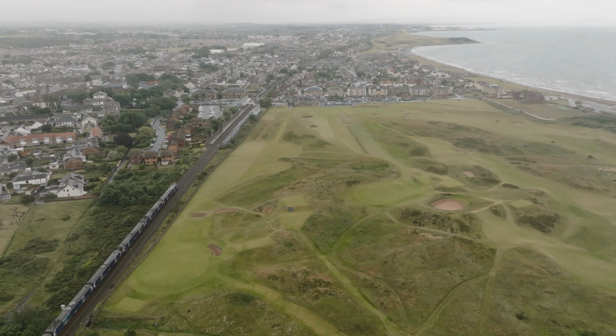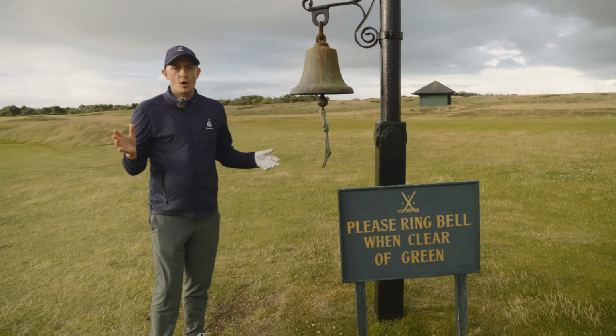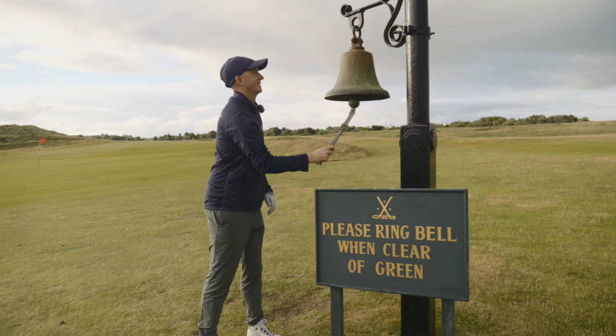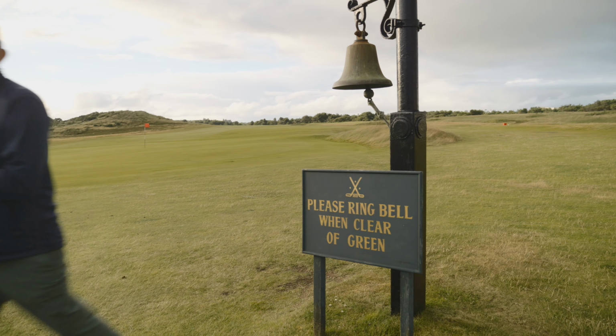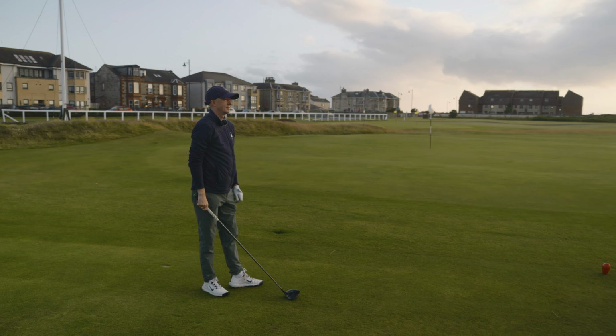That's the bogey train. When you're finished playing the Himalayas, the blind par 3 at Prestwick Golf Club, let the group behind know that you're finished playing. Just gotta wait a second while the dog walker walks across the fairway.